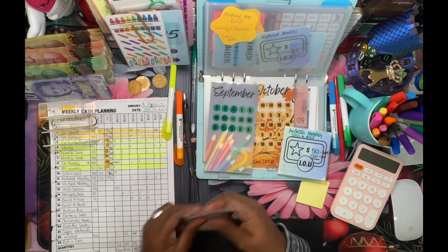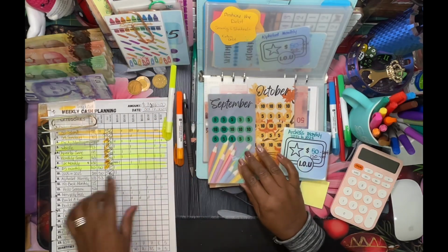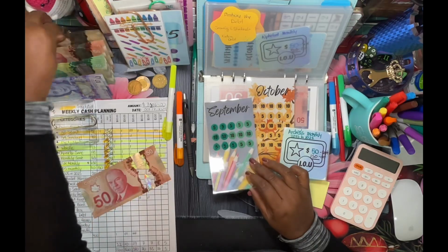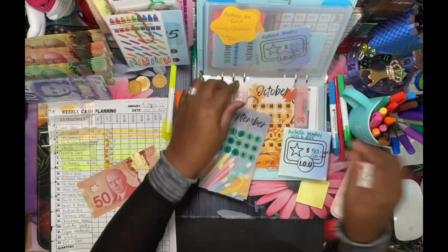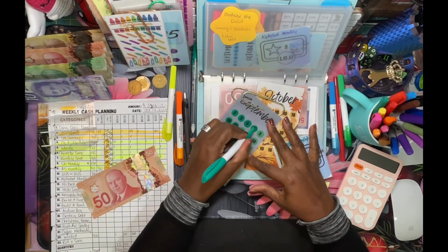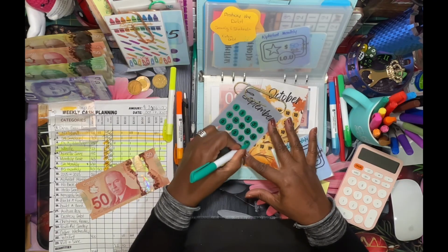So let me take this. This is a prop 50. I'm going to bring in my real 50, and we are going to add to this 100. So I'm going to take this out and add the 100, and then this challenge is complete. We'll end that here, and I'm going to color in the rest of this to make it the 100. So that's going to dry.